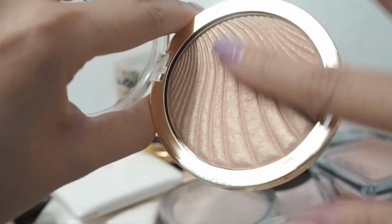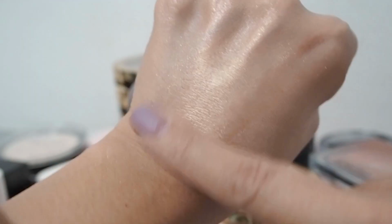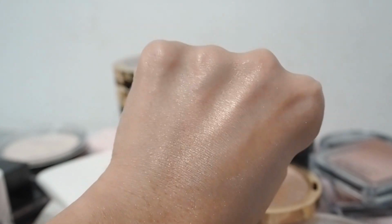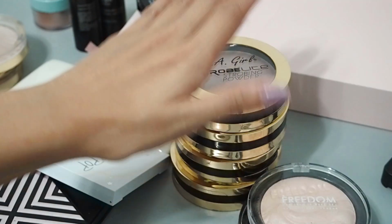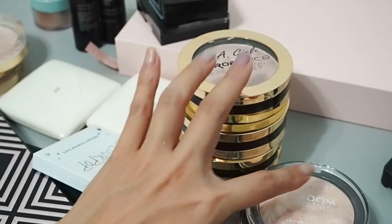So you can, of course, build them up, or you can dampen your brush or dampen your face with a face mist before you apply these, and you'll get something a little bit more dramatic. But in general, this is one of the easier highlighters to use for beginners, and I think it is a very, very nice investment.